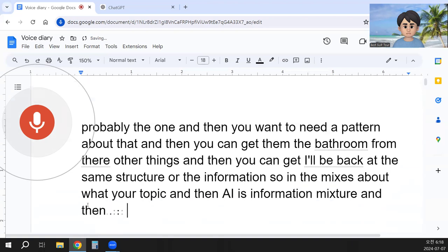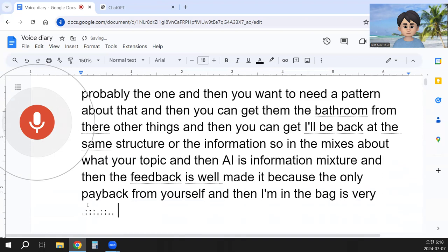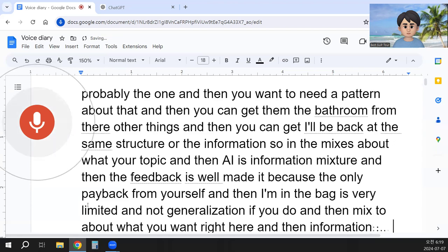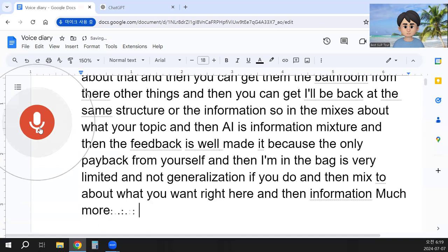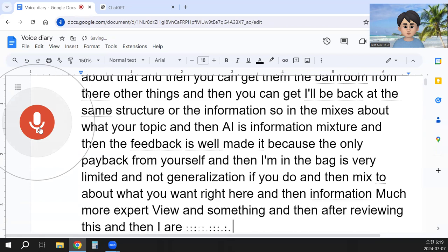The feedback is well made because feedback from yourself alone is very limited and not generalized. If you mix your own ideas with the information from AI, which holds the contents of lots of books in a library, it is very powerful, giving much more of an expert view.